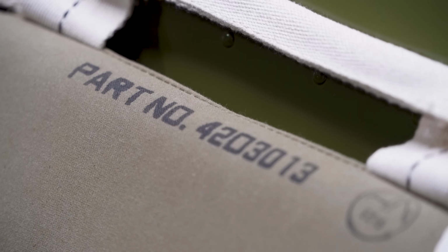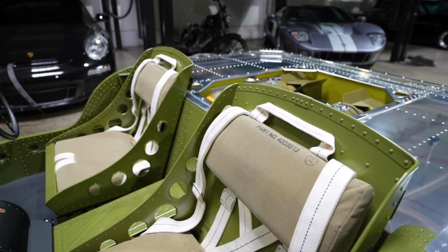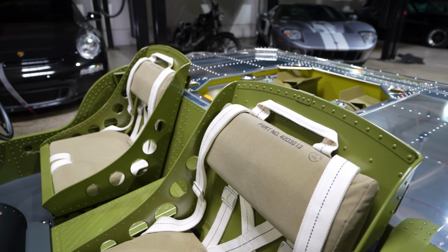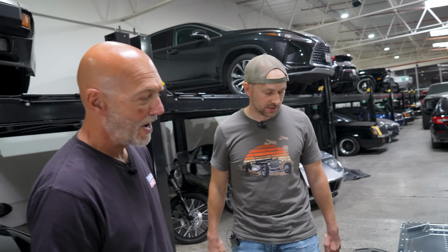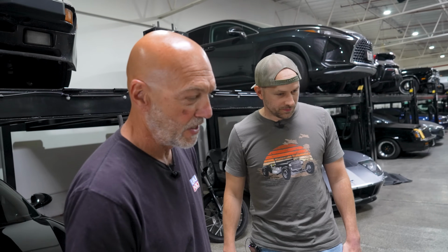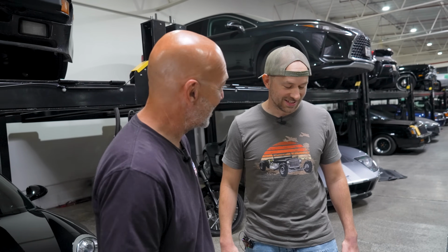This is a quality control stamp. That's what they did during the war. That's replicated to make it look like it's been quality certified. This has been packed correctly. There's a lot of little details like that. You're such a geek, dude. I love it. A little bit of a geek, yeah. A little bit of a geek.